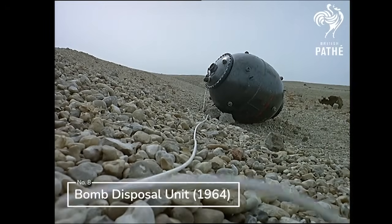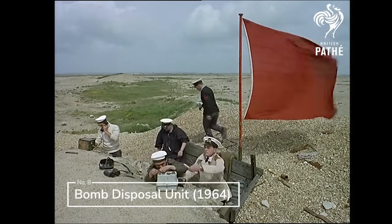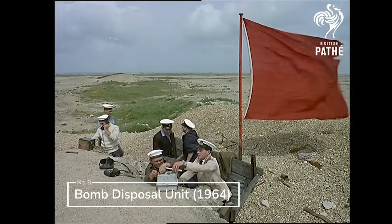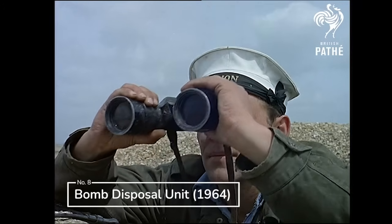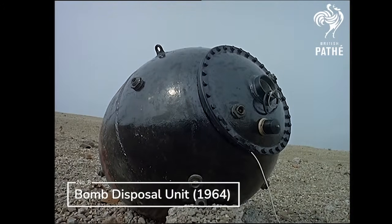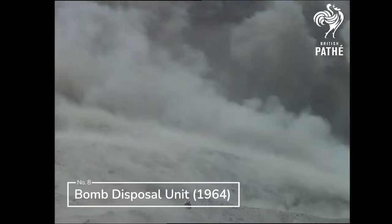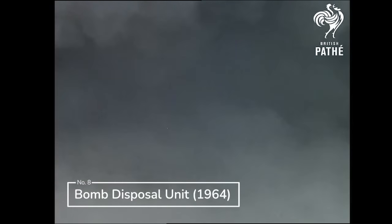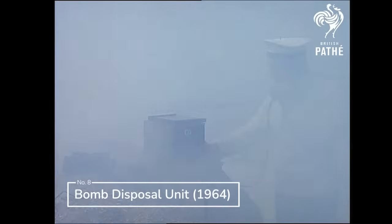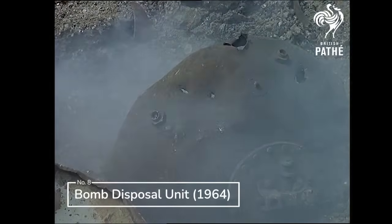The charge has been removed, but the danger isn't over yet. Now comes the explosion, and flags flutter out a warning as others make sure that yet another relic of war is safely disintegrated. The all clear, and it's taken only minutes to destroy the bomb which has lain hidden for over 20 years.